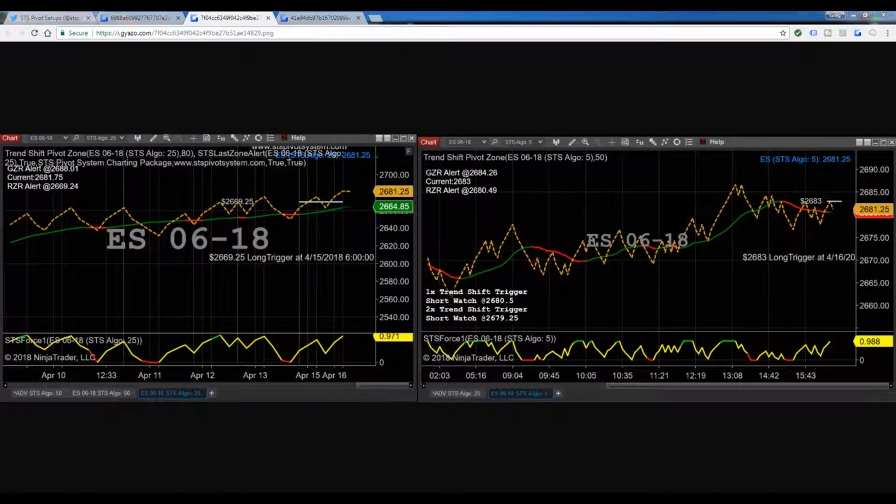The futures are not a whole lot of help here. We're just in a chop fest sideways, gain a little ground, just chop, chop, chop. This was the day in the futures, kind of looked like the SPY. This was a little bit bigger trend. Just today's action was right in here. We're grinding up. We can get through this 50 day.